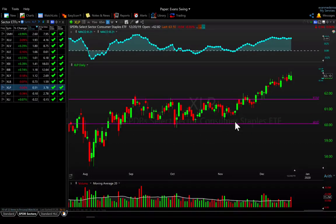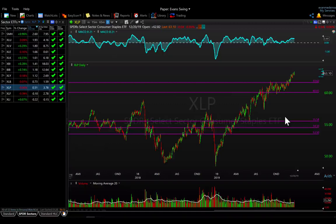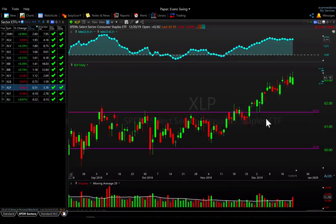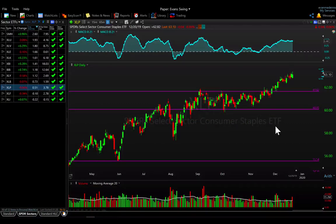And last but not least, Staples here did break out just a few weeks ago over 61.60. They're trading basically at all-time highs, and they're still looking pretty strong here, pretty much in play. A lot of these individual stocks under the hood are still working here. So XLP underperformed on the week, but is still technically very strong. So that's it. That's the recap for the last full week of 2019.